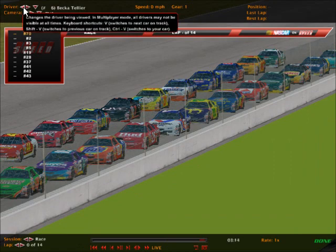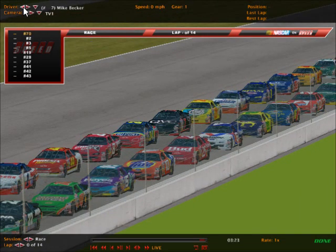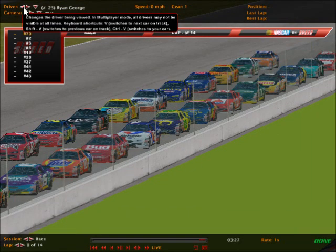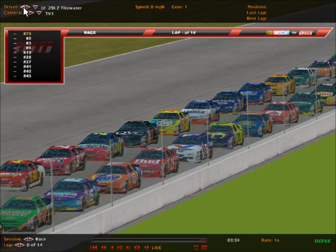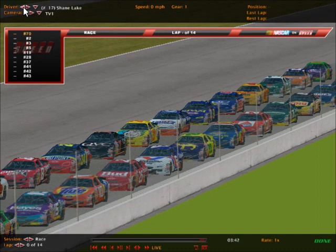Next row down will be car number 24, Michael Whitman, and Becca Tellier in the Valvoline Ford, car number 6. Next row down, we'll have Mike Becker in car 7, QBC Ford, and beside him will be Ryan George in 23, the Smokin' Joe's Ford. He won the season at Charlotte in the 600. Next row down, we'll have car 29, Zachary Fitzwater in the Cartoon Network Chevrolet, and the Pocono winner, Johnny Gardner in the Family Channel Prime Star Ford.